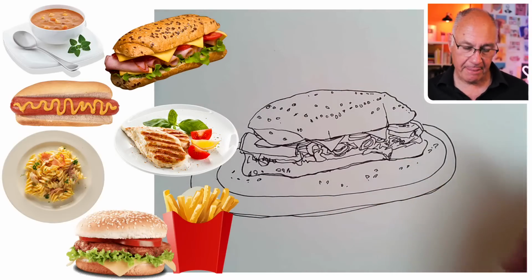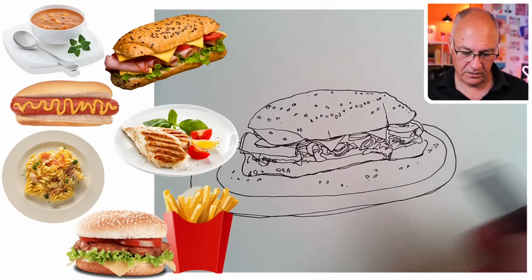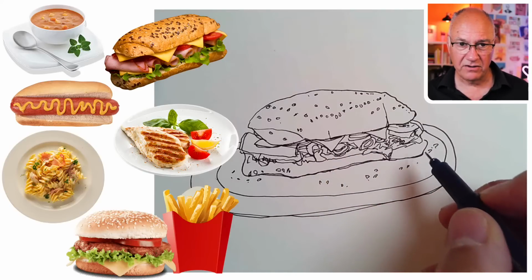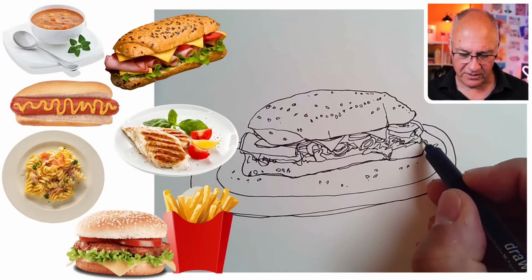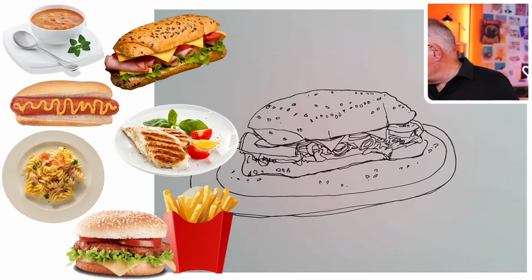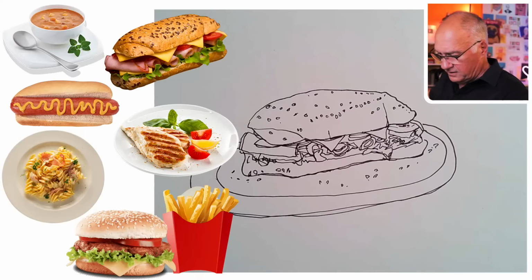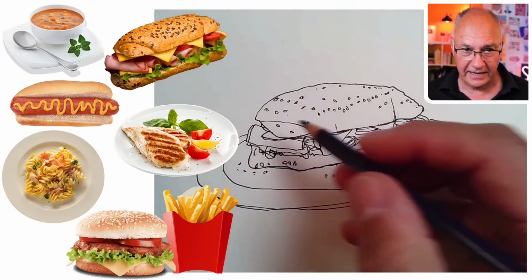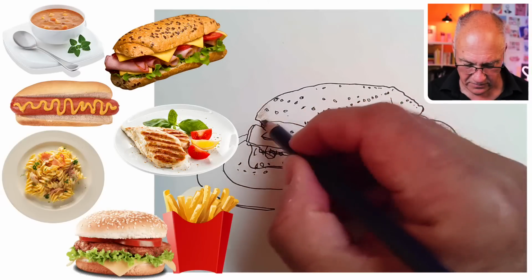So now, the next question is tone, because there is tone to the sandwich, obviously, but I don't know that I want to start getting into a lot of cross-hatching with this. I think what I might do is bring in some other materials. Bring in some colored pencils, I think, and try just adding a little bit of tone there.